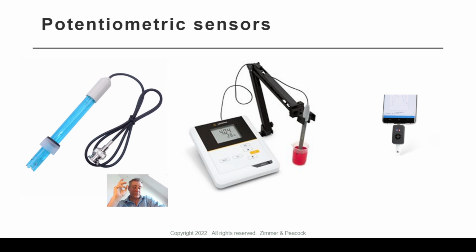So when you pick up a pH probe in a lab, it's often got a pH-sensitive glass bulb on it. If you look at it very carefully, you'll somewhere find on it some glass, and that glass is actually pH sensitive, and so you're measuring the voltage on that glass surface versus a reference electrode, which is often silver chloride.